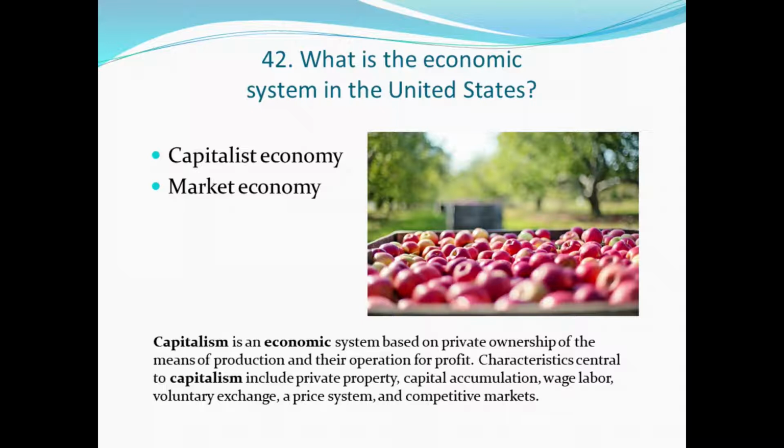Citizens are allowed to own things. They're allowed to have private property. They can make business deals amongst themselves in which the government doesn't interfere. So that's one thing that's associated with a capitalist or market economy.